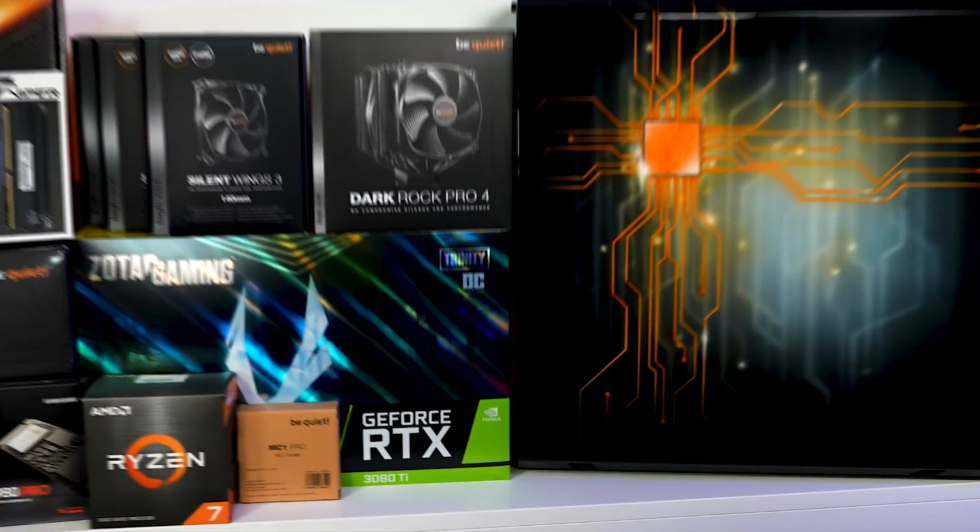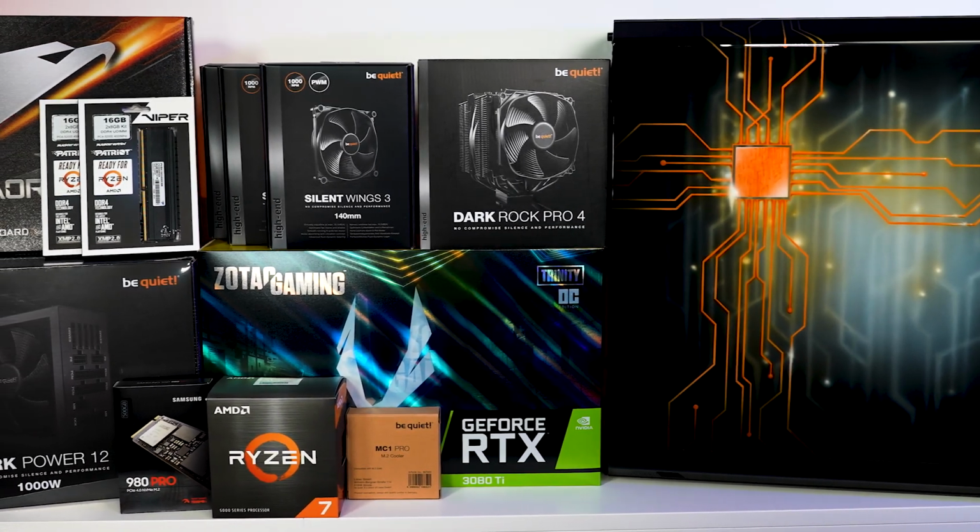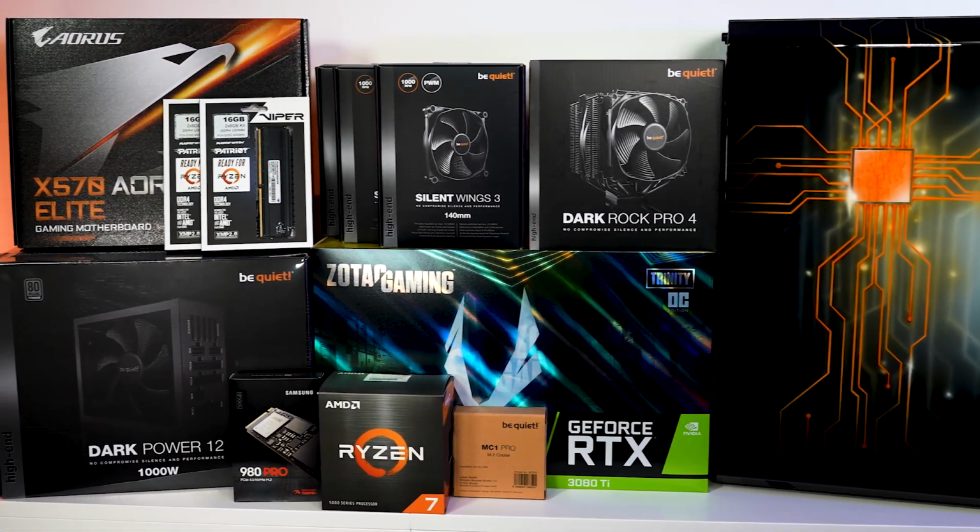And this computer is not just a masterpiece on the outside, it also shines from the inside. This system is super powerful, super cool and of course super quiet. And even though the high-end computer market is quite deserted right now, we've built a system for you that leaves absolutely nothing to be desired.